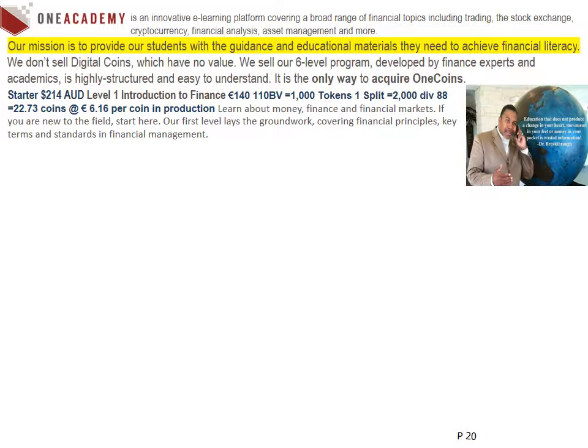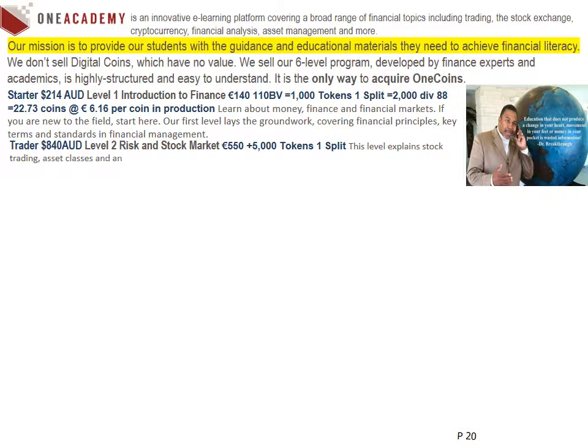Education that does not produce a change in your heart, movement in your feet, or money in your pocket is wasted information. The Trader is 840 Australian dollars, and that gets us 5,000 tokens with one split. This level explains stock trading, asset classes and analysis, stock market forecasting, beginning to understand risk and its behavioural perspective, and explores cryptocurrency as an asset class.